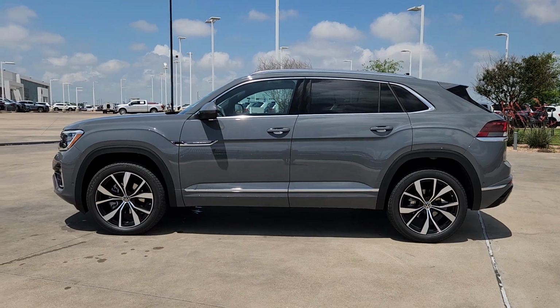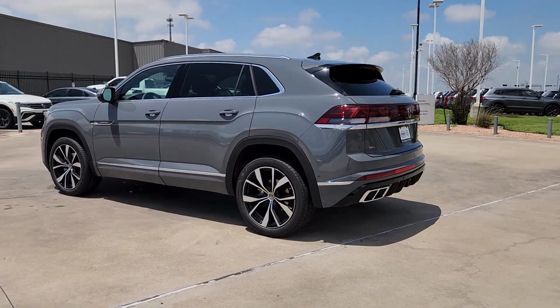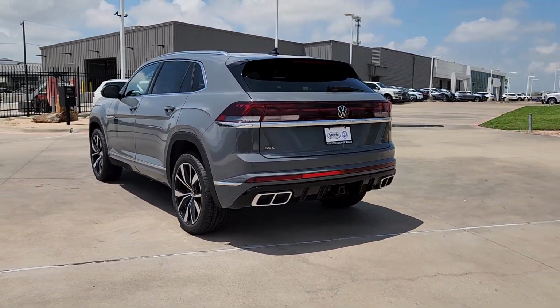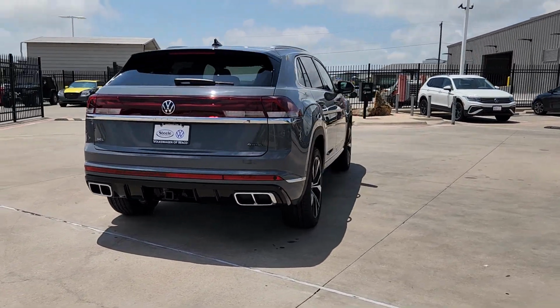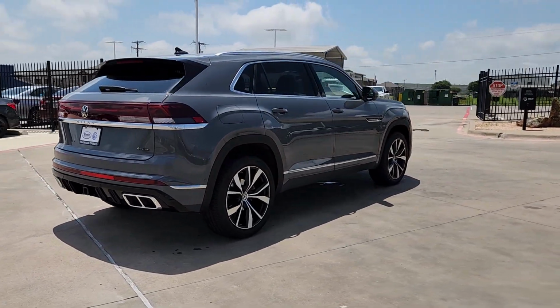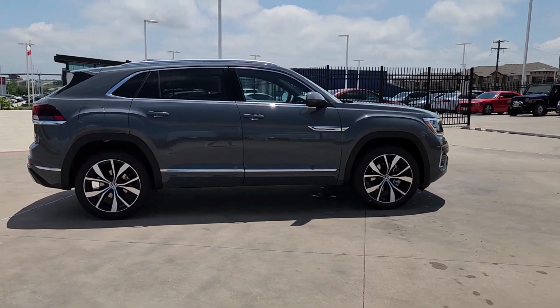You'll have love at first sight with the 2024 Volkswagen Atlas Cross Sport. This Atlas Cross Sport delivers bold style inside and out, from its smooth lines and modern interior to its tech-savvy passenger amenities and safety features. This svelte SUV inspires and delights.